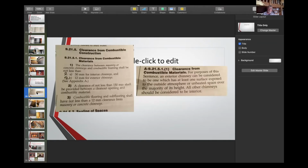Okay, so here's the actual code. And it's interesting to see how they define interior and exterior chimneys. An exterior chimney can be considered to be one that has at least one surface exposed to the outside atmosphere or unheated space. So that could be attic space, which is unheated, over the majority of its length. So that's kind of vague. If I'm unsure, I just call it an interior chimney just to be on the safe side, and require the 2 inches of clearance. And here are the clearances that are required for masonry chimneys.